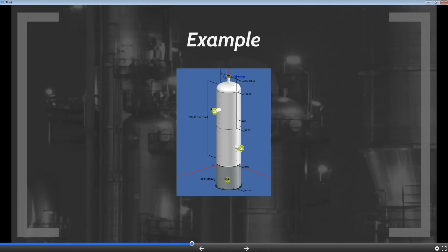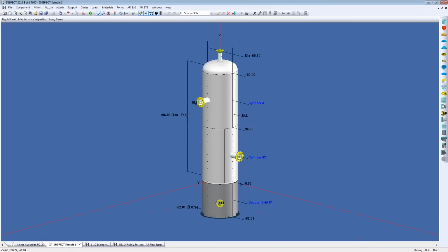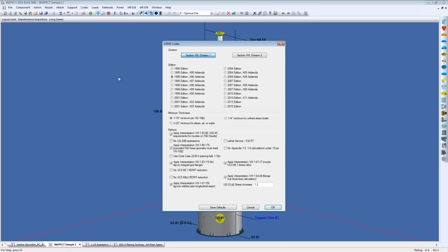So let's go ahead and show you an example of this and how we can use this interpretation. So if I open up Inspect, I'm going to open up my little sample model here. Now I've gone ahead and set this up. So I've actually modeled this to the 1996 code edition. And what we can do is come up to our codes menu and verify this. So we can select ASME. And you can see here we actually have a database of older codes.